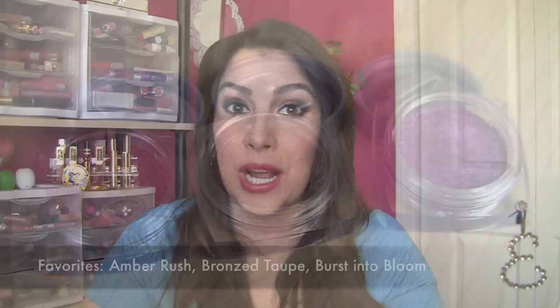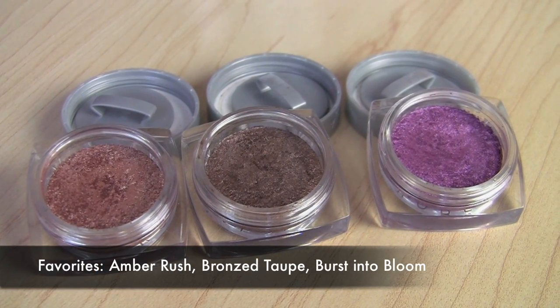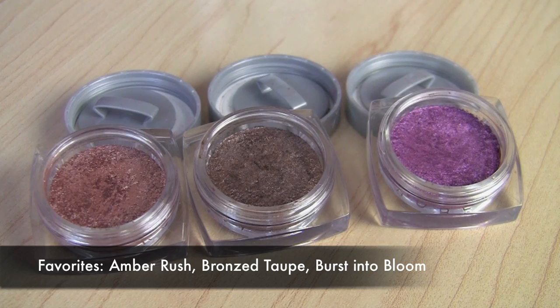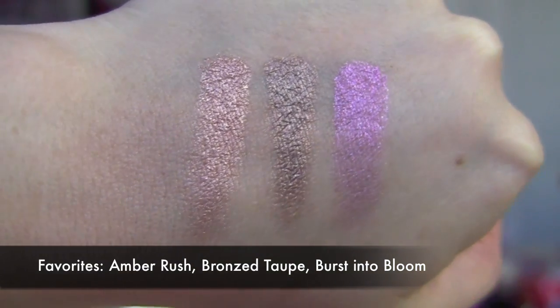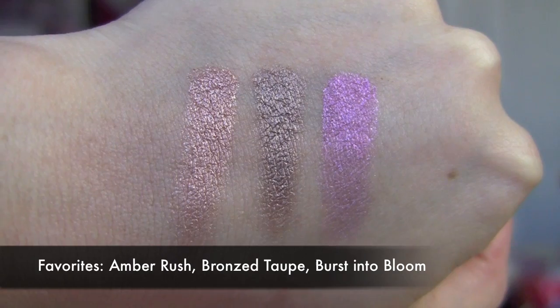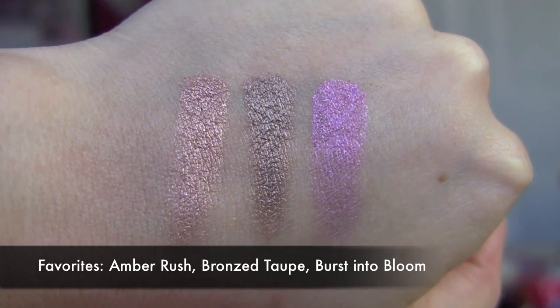I love Amber Rush. That's for the rose gold lovers. The people who love taupe, you must check out Bronzed Taupe. That is a gorgeous shade and a fun pop of color for spring. I don't think I've gotten so many compliments on an eye look as when I just used this shadow called Burst Into Bloom. It is gorgeous, great for that radiant orchid trend.